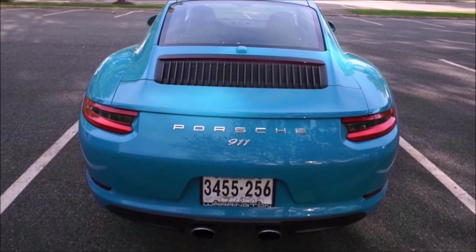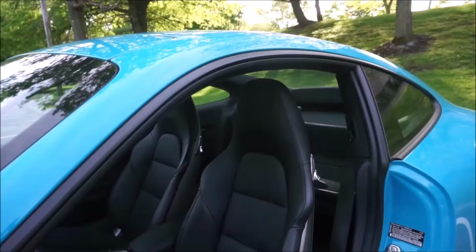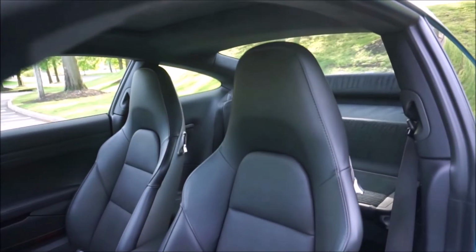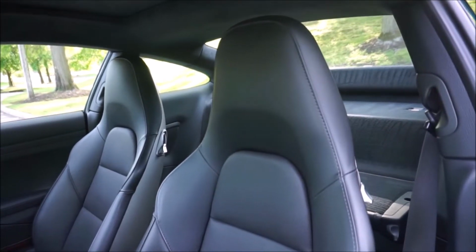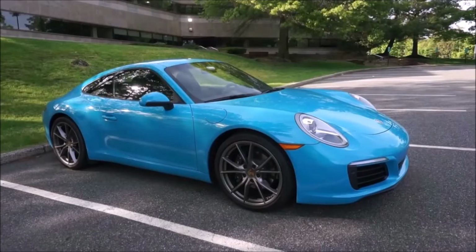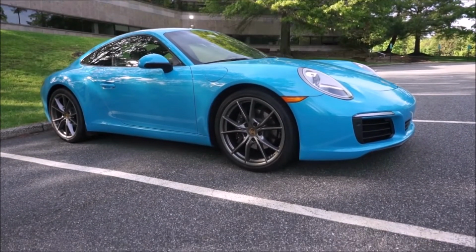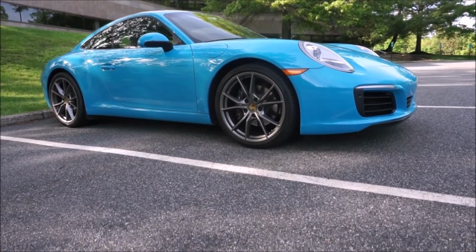So modifications I'm considering on this 911, and it doesn't need much. Let me tell you, this is a phenomenal car out of the box. I'll do a review on it shortly when I get the car back. I've put 4,000 miles on the car, and I've only had it a couple of months. I bought that car 4 or 5 months ago, whatever it is. And I only drive it on the weekends. I don't drive it at all during the week.